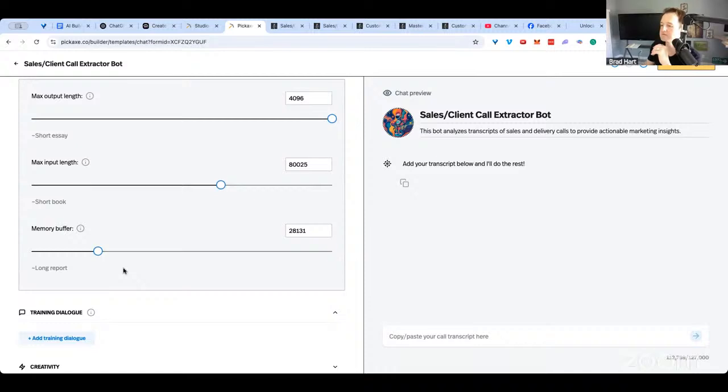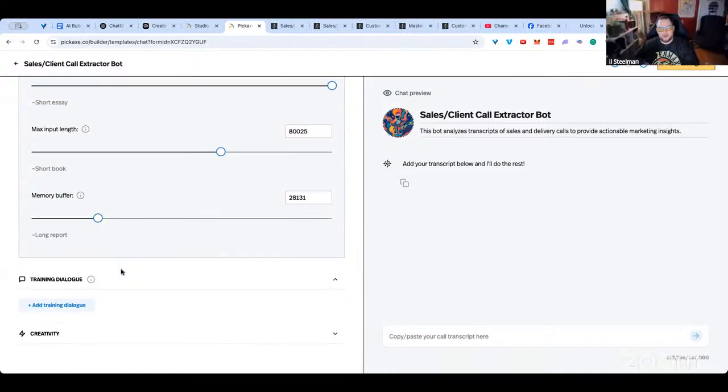No, that's where chaining pickaxes comes in handy, but we can talk about that another time. And just very briefly to touch on that, if you're getting wonky responses or they feel like it's skipping steps or it feels like it's hallucinating, that probably means you're asking it to do too much.